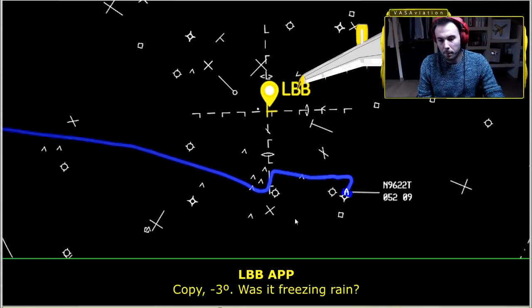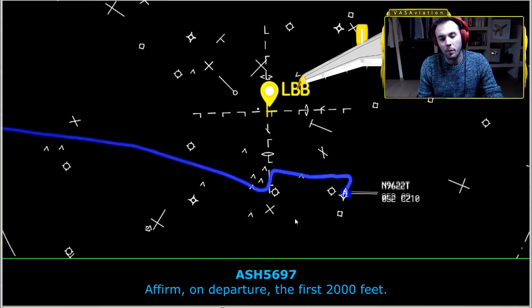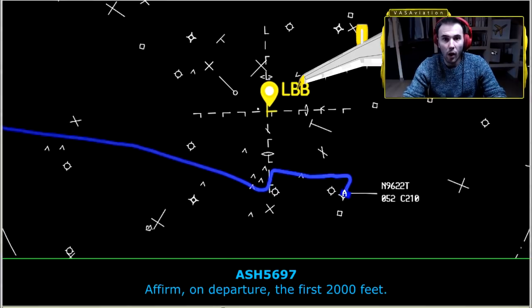Copy, negative 3 with freezing rain. Affirm on departure first.